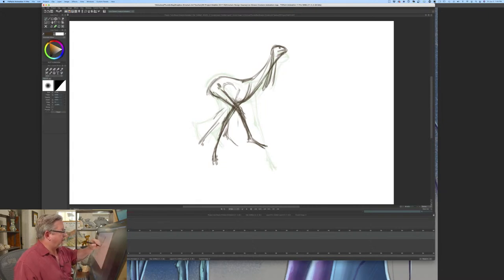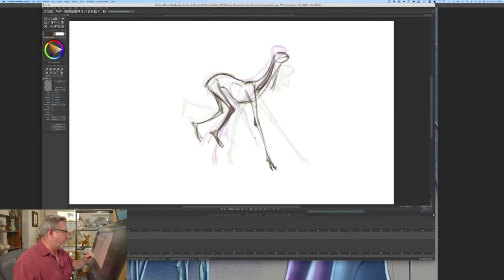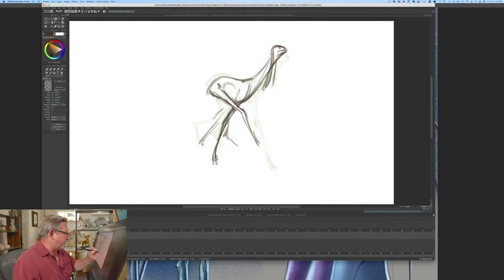I've been trying to find some good brushes for sketching in Photoshop. This is TV Paint, and the brush I'm using is a colored pencil brush. The one I use in Photoshop is a custom brush that I made a few years ago.